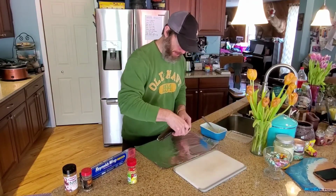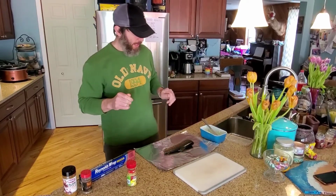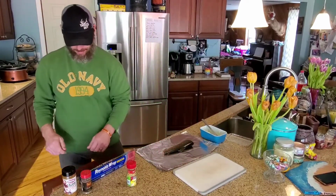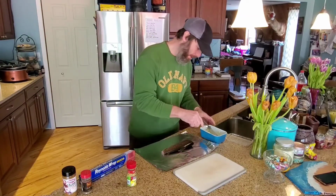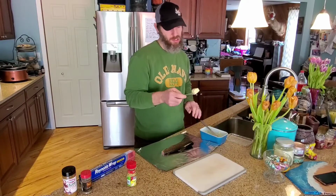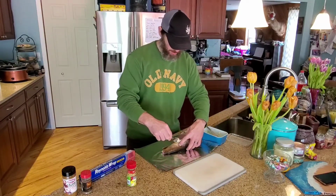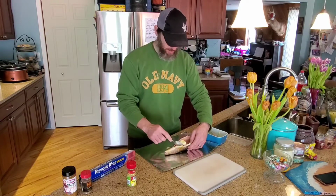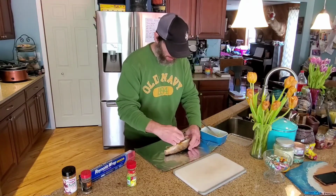So I get my brown trout here. I'm going to set it about centered. And I'm going to get a spoon. And we're going to get a tablespoon of butter. We're going to smear this right down through its stomach area here.